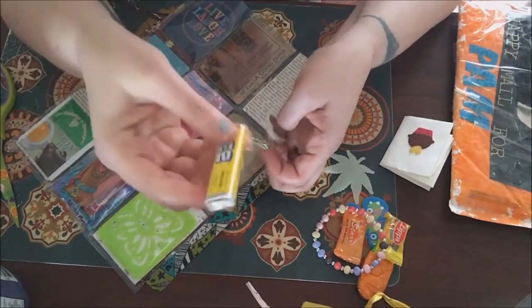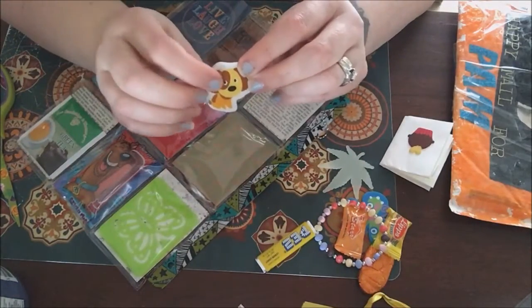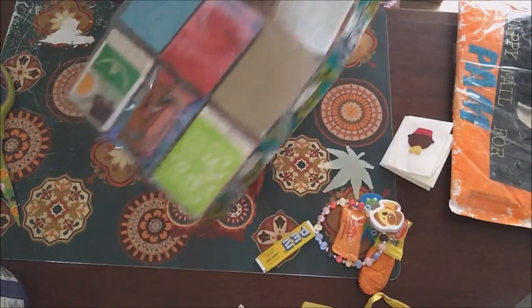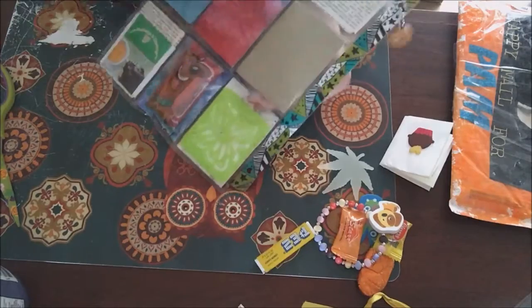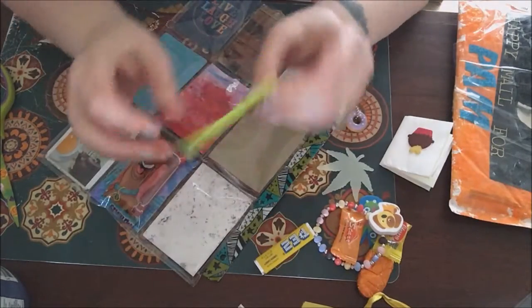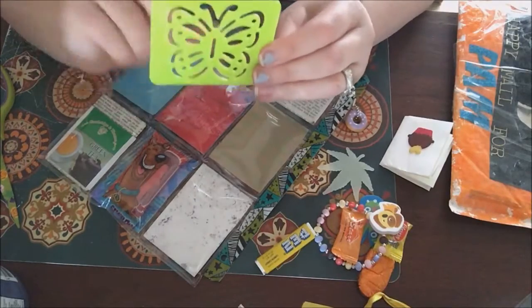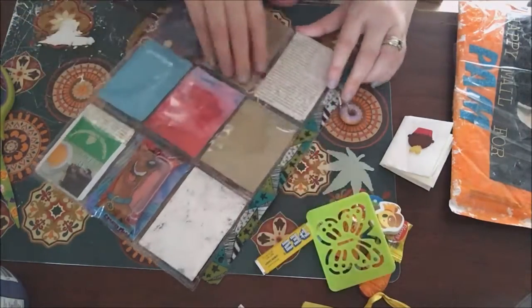I need Pez. Everybody needs Pez in their life. I love this. You know, my dogs. Okay, really, it's almost always my cats. They're always here. And I have one of these stencils. I never used it, but I will be using this stencil. I have a card I can put this on. Thank you so much. This is actually going to come in handy.